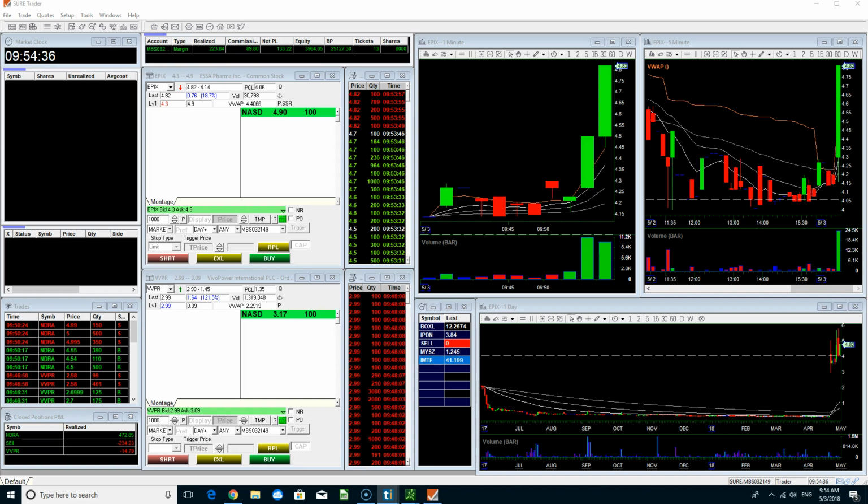EPIX, recent reverse split. That's not the setup that's been working really well. I mean, it's been working fairly well, but I'm not sure if that's the one. Keep an eye on it. Only 30,000 shares of volume. That one's really thinly traded.